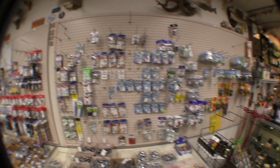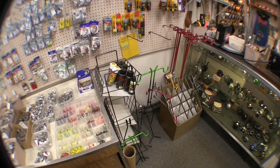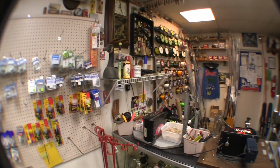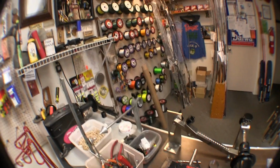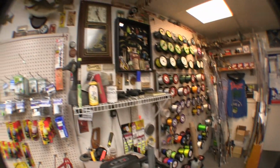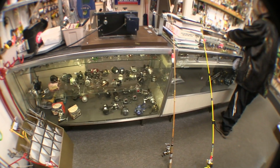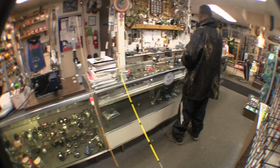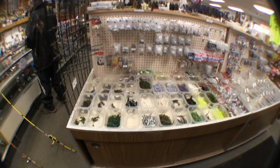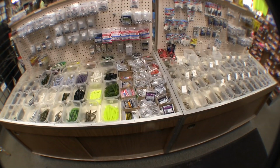Sliding sinkers. We'll say the Shimano is probably 5. Shimano doesn't use as many rod holders as some of the other companies do. Complete selection of all your fishing line you're gonna need. Anything you want. You got some old collectibles back here too. It's got 5 bearings for the Shimano. Got some rubber stuff for the saw guys and bass guys.